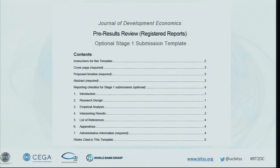One item that we developed that I'm particularly proud of is this template for what a stage 1 registered report submission should look like. It essentially guides researchers through the process of developing and documenting the research design, and eventually, once you answer all these questions, you end up with a stage 1 registered report. And we've received overwhelmingly positive feedback on this, and I think it has been used by virtually all of the submissions in this track so far, even though it wasn't required.